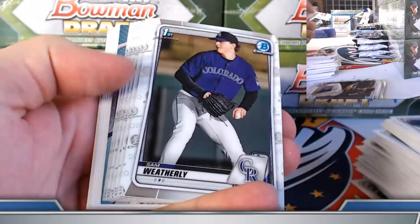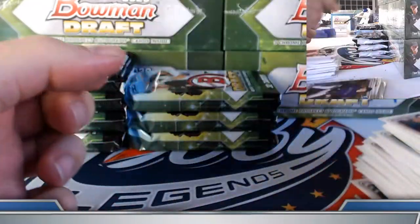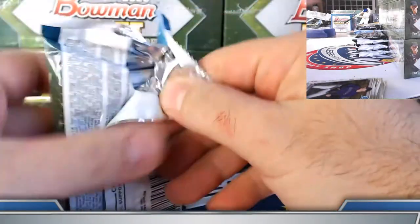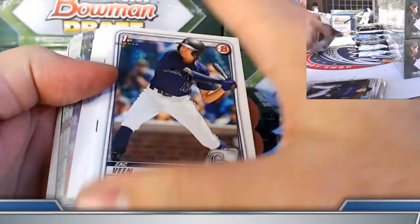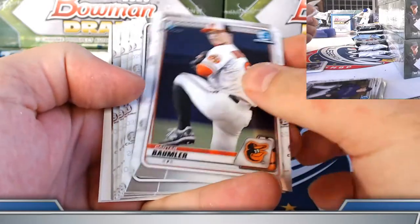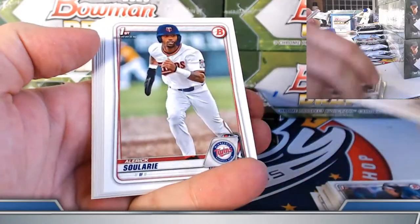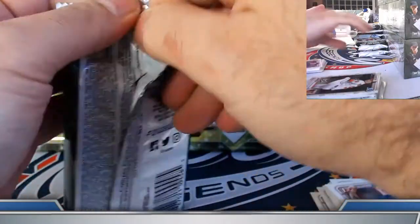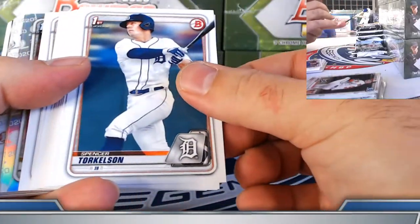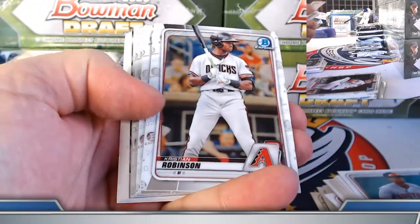McConnell, Jared Jones, refractors. Alec Burleson, J.J. Blade, refractors. Reed Detmers, 20 and 20. Torkelson, base paper. Chamberlain, Ed Howard, refractors.